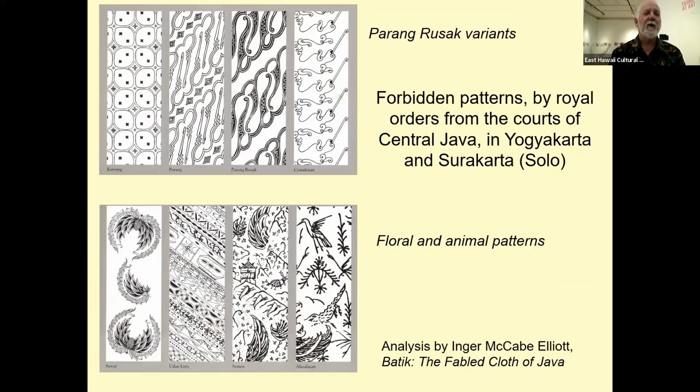In fact, here are a number of designs that at one point or another were forbidden to commoners. Java had, especially before Islam, a very caste-based society. And to the present day, there's a great deal of awareness of aristocracy. So these are patterns that until modern days, only the courts were allowed to use. This would be published. Up at the top there, you see the Parang Rusak and some variations. And down on the bottom, there are other patterns that are more nature-based. Leaves, birds, cluttered gardens.